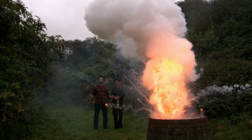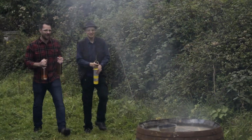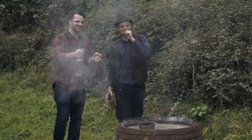Wow! Happy sailor! There you go. The proof is in the powder. Look at that. So it didn't wet the gunpowder all of it. There's still lots in there, actually.